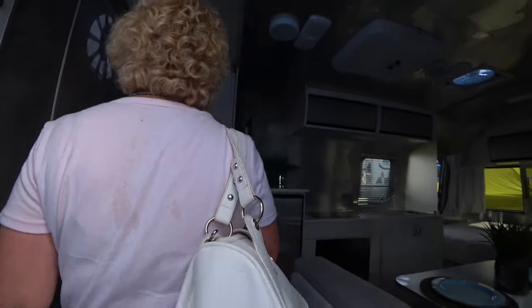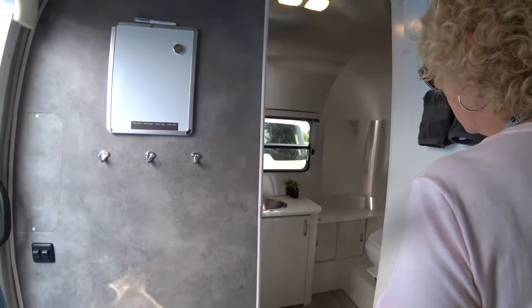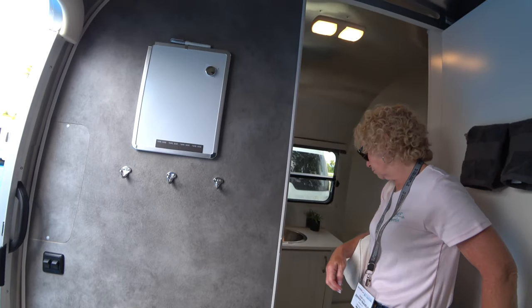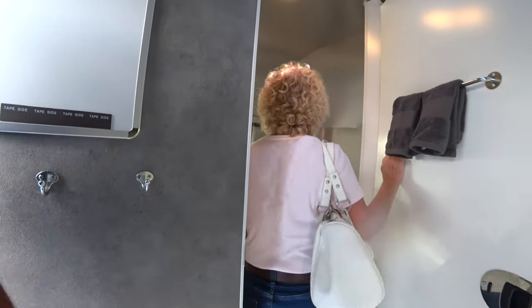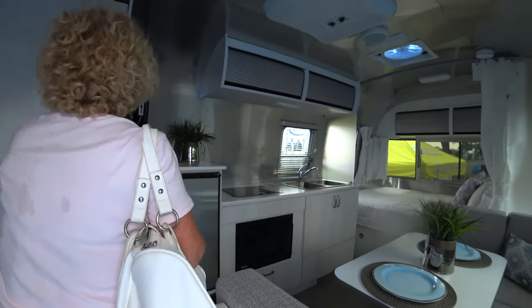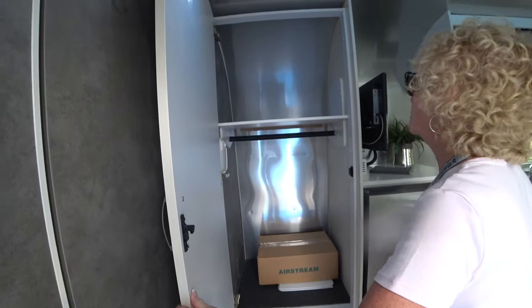So this is the Bambi. This would be a 20-foot Bambi. Wow. It has a rear bath. Yeah. This is really nice. I like it. They really upscaled this from what they used to be when they were at Sport. Nice size shower with an accordion type door. Lots of storage. You have a window in your bathroom. A good size wardrobe closet. For such a small trailer, definitely.